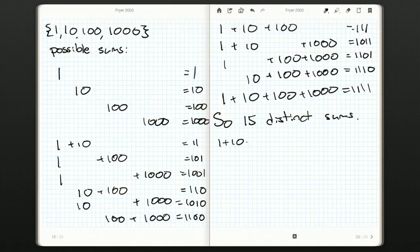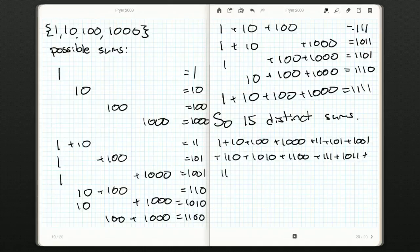If we do 1 plus 10 plus 100 plus 1,000 plus 11 plus 101 plus 1,001 plus 110 plus 1,010 plus 1,100 plus 111 plus 1,011 plus 1,101 plus 1,110 plus 1,111. I'm just going to opt to use my calculator on that one, and that's okay. Calculators are allowed.